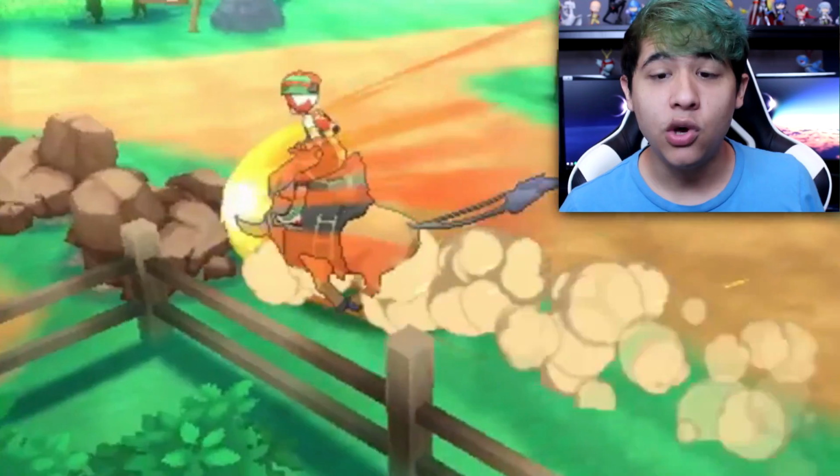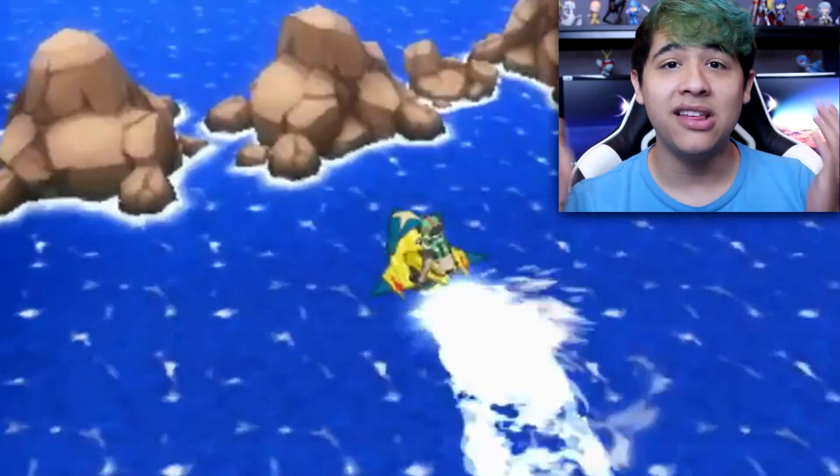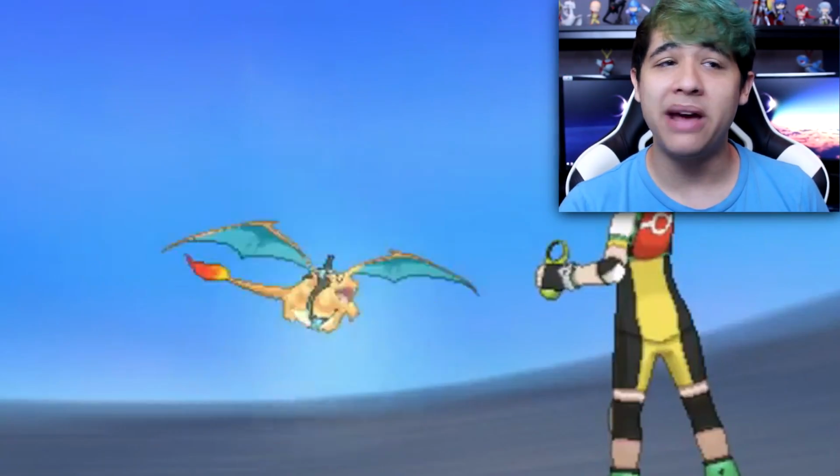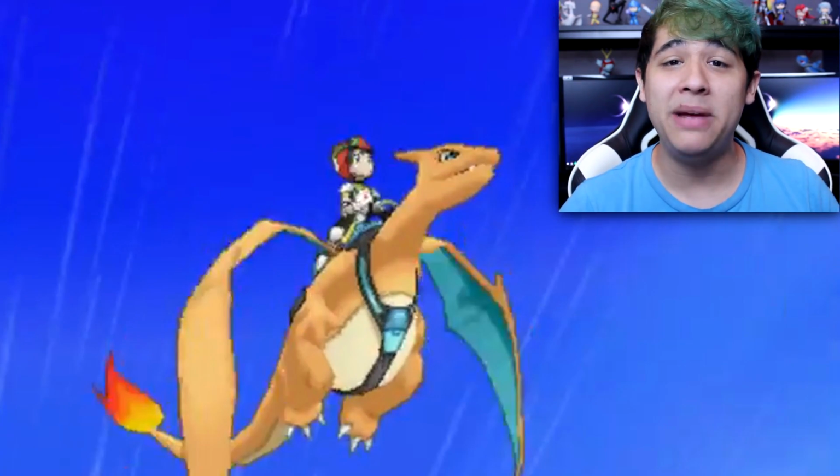Oh my gosh, you can ride on Charizard. Holy freaking what? Did you guys see that? You can ride on Charizard. You can fly with him. Holy crap, if you can soar around on Charizard like you could Mega Latios and Latias, wow, I don't really think that's going to be a thing, but that would be amazing.